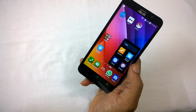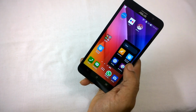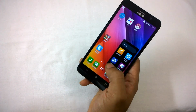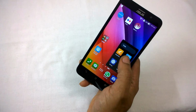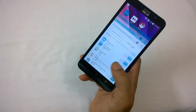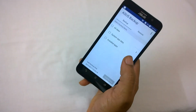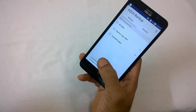But there are still a couple of applications which I really like, like the Asus Supernote. It comes in very handy to take notes, and the mini movie is really good, and I found it to be one of the best movie editors available for Android. And the handy utilities are the auto start manager and the backup. The auto start manager can disable apps which start up by default when you switch on the device, and the backup is a handy utility which helps you back up the Android system app data and installed apps to the drive, and you can reinstall it when you are migrating to another device.